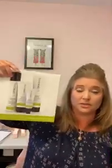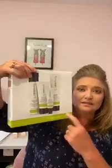Okay. The other thing I forgot to tell you with this skincare line, if you know somebody with back acne, this works just as well on your back as it does your face. So anything acne, right here.